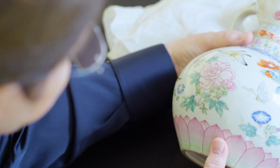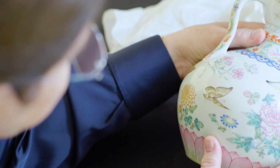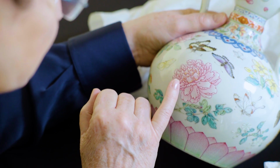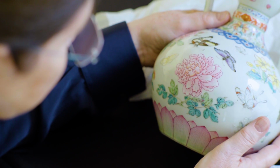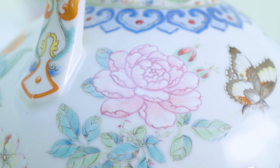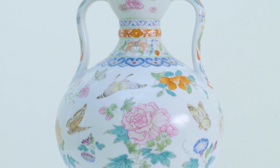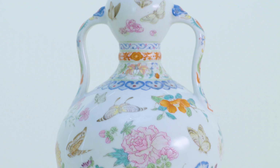All the senior specialists, we were all so excited that we got together to look at these. There's lots of different clues that you have to look for to ensure that pieces are genuine. One is looking at the clay that they're made from, you're looking at the glaze itself, you're looking at the enamels, how they're painted, what the colour is, because certain colours only appear at certain times. You look at the shape, which in this case is an auspicious shape. It's a shape that's associated with fertility and with the new year.